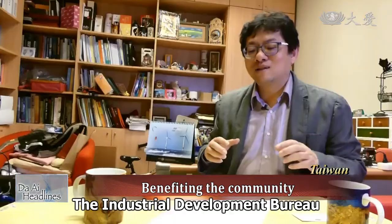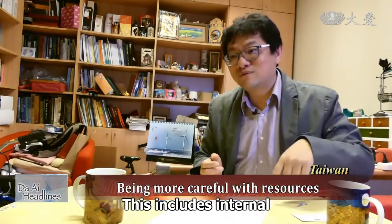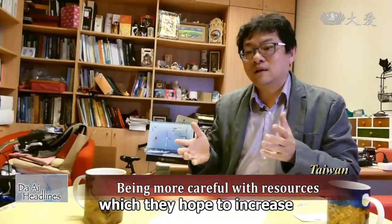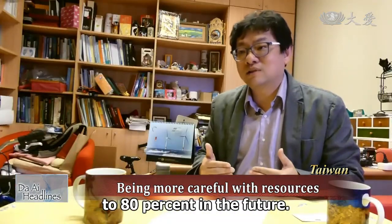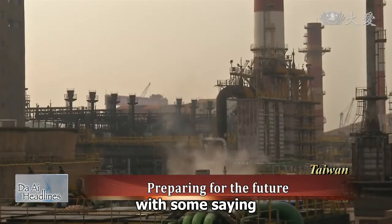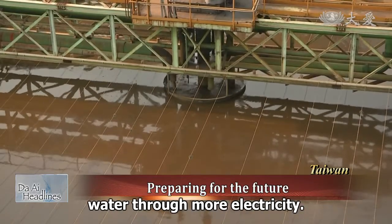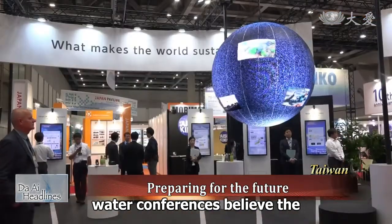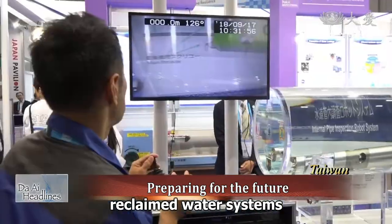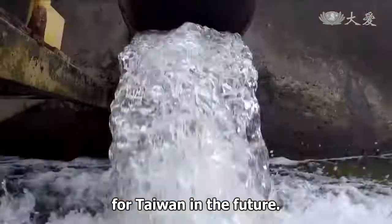The Industrial Development Bureau talks about water recycling in Taiwan. This includes internal circulation of water, which is about 65%, which they hope to increase to 80% in the future. A lot of energy is needed to produce reclaimed water, with some saying we are paying for this water through more electricity. Experts attending international water conferences believe the global trend is energy-saving reclaimed water systems, as they believe this will be yet another important goal for Taiwan in the future.